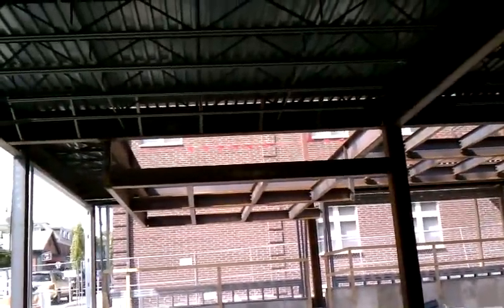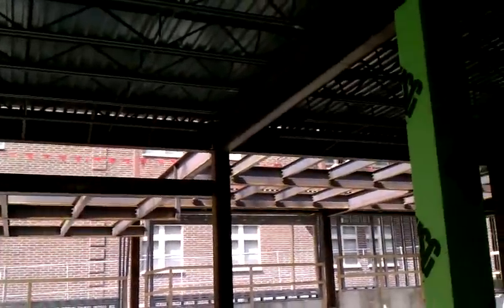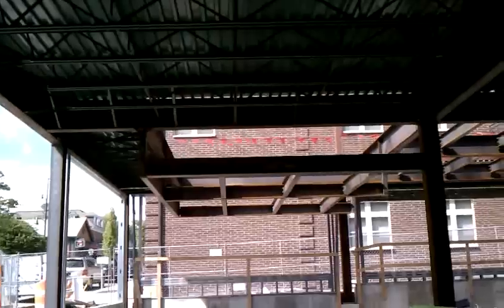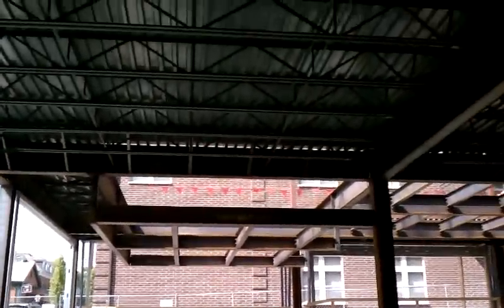Over here you can see the structural steel framing for the pool. The pool has a shallow end, which is mostly for sunbathing in the water, and then a smaller deep end, which you can see is recessed down there into the structure.